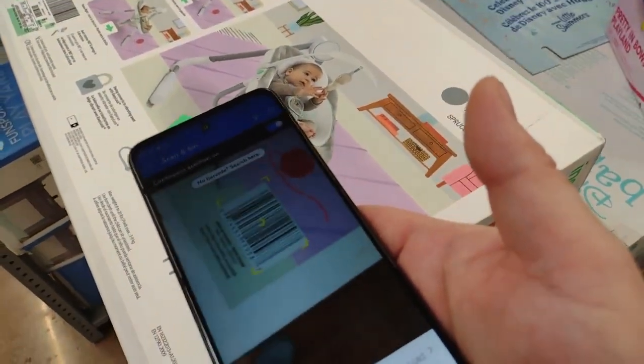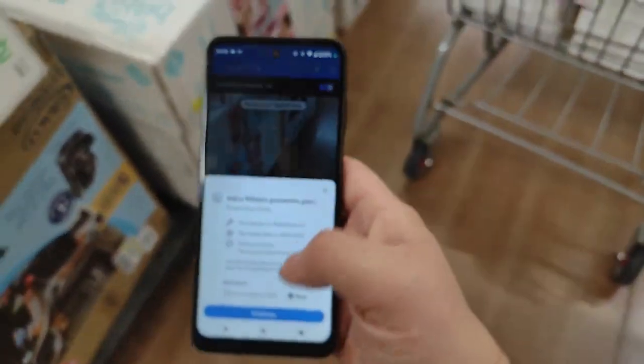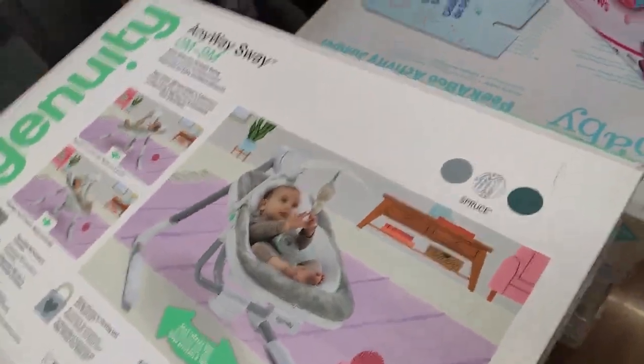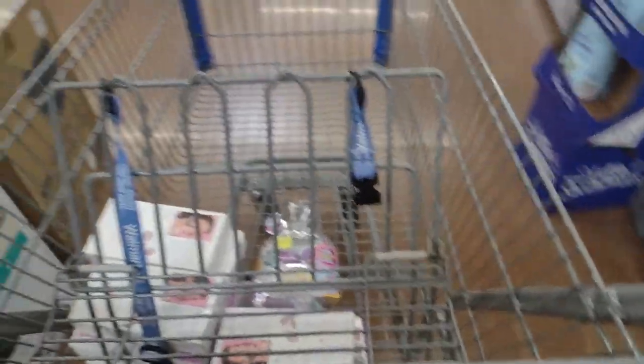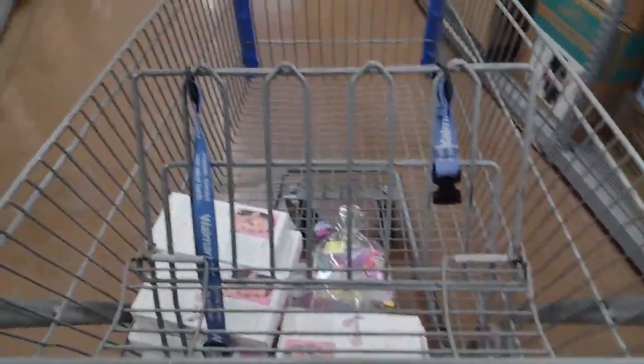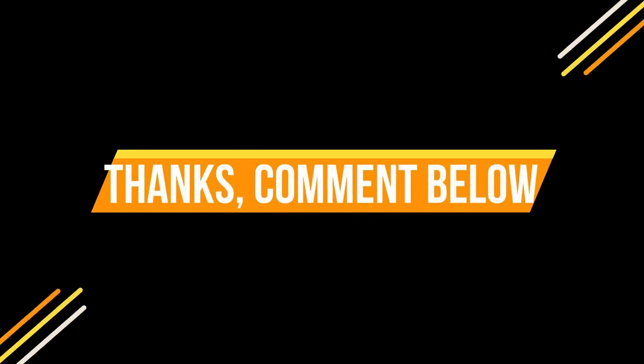$90.61. Let's hope this is cheaper. Gotten these in the past. Not $94. Gotten these items in the past. $10. Nothing in baby either. We are going to roll out with this. This thing's got a wicked pull to the right.